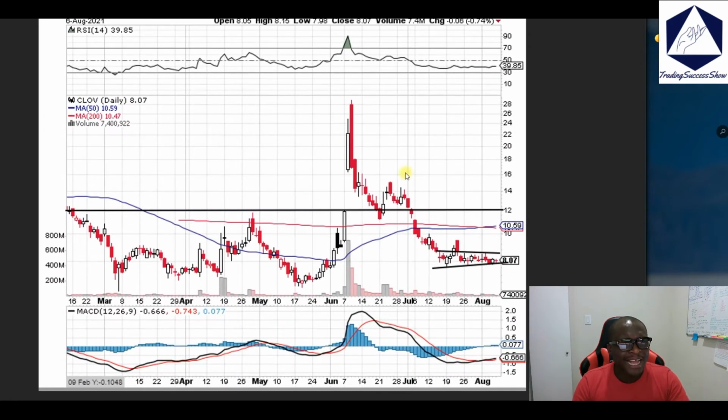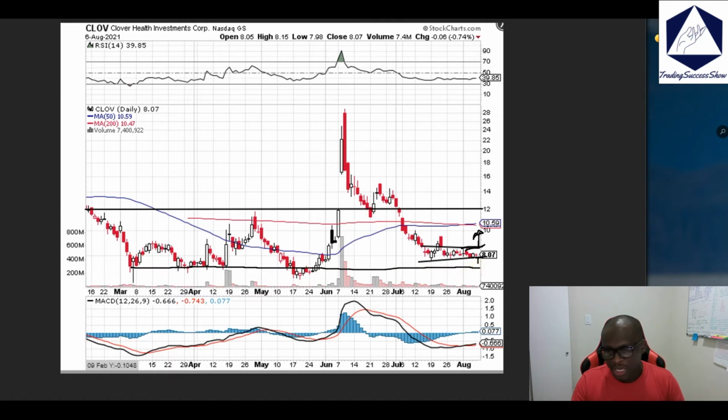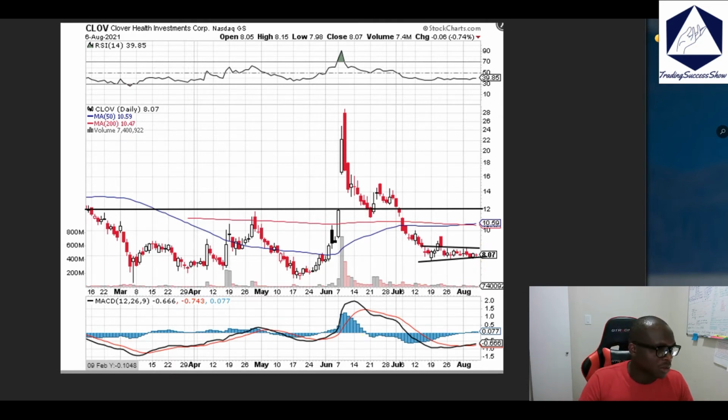CLOV, this one has been a fantastic one. The reason I say that is because it hasn't pulled lower or even popped higher. So right now I'm looking at the 850 area. If we can break the 850 area, I think we'll push towards $10 on CLOV. If we fail this $8 spot, we'll be looking at 750, which is this area right here. But this for me is a long-term hold.